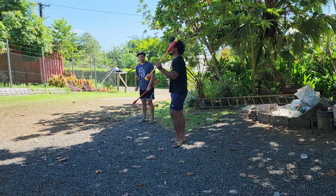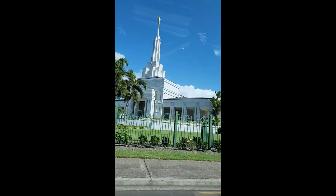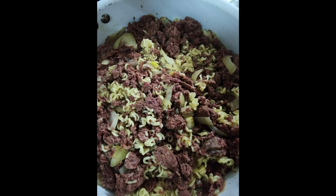After practice, we drove to the airport to pick up my younger sister, who is getting married, and her beautiful family. Then we ate pisupo for dinner.